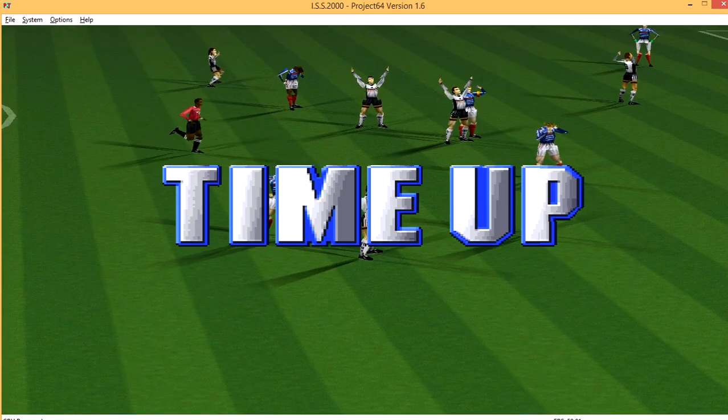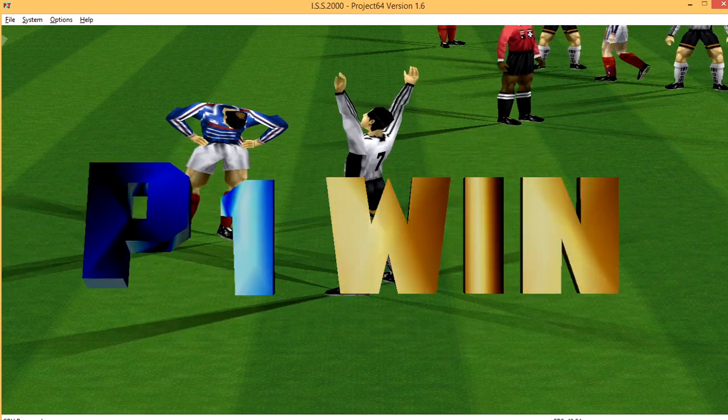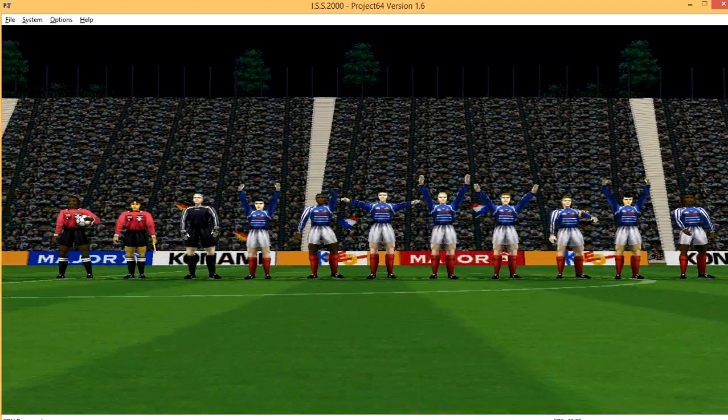And it's all over. It's a huge win for Germany. 1-0 is the final score. Terry, what was your impression of today's game? Well, it's been a truly outstanding match. It was very unfortunate that one team had to lose.